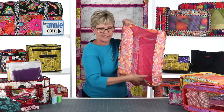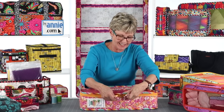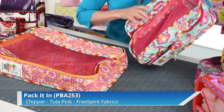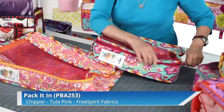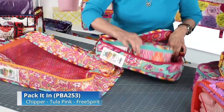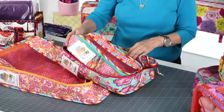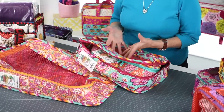Get some of my stuff cleaned off here. These have been around since Chipper days for Tula Pink, so these have been around for quite some time. But if you look at them next to the newer version, you're going to see that they are basically exactly the same pattern. We didn't change any dimensions or sizes, and they're going to look basically the same.